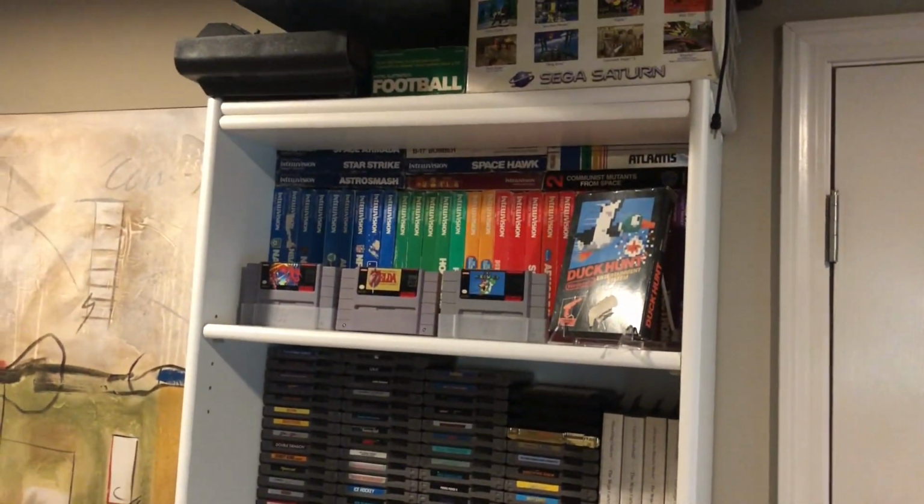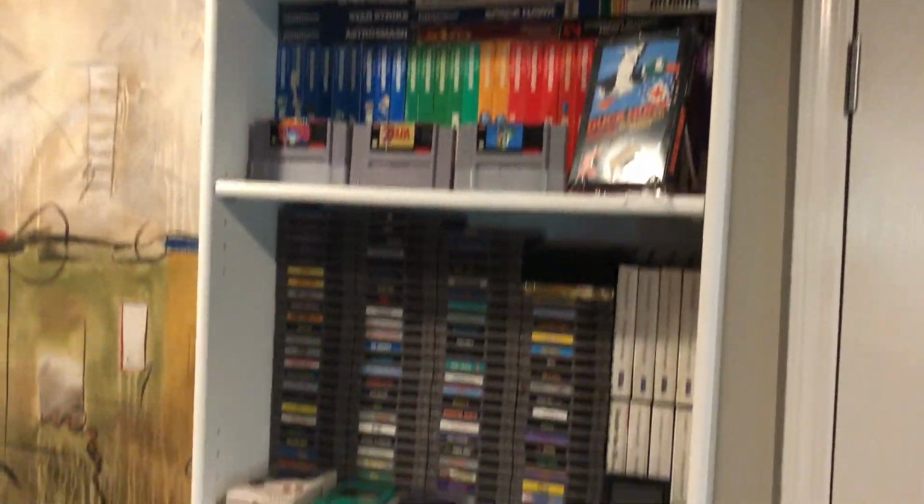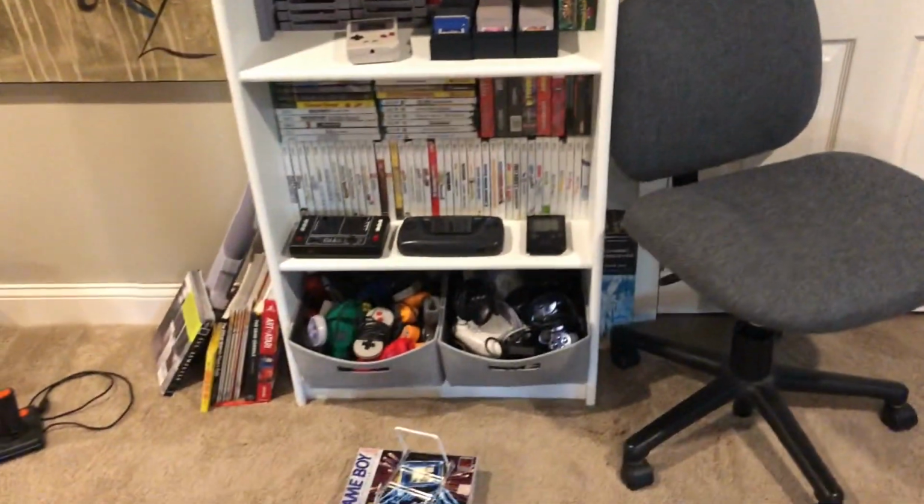So a lot of people don't like second gen, but I really like second generation. So we'll see most of my second gen stuff when we move on. But yeah, that's the shelf.